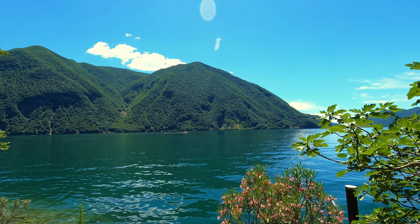I have reached Gandria. Here is a short map. So I started around here in Lugano. I walked to Castagnola, I climbed up here, and down there was the Foundation Bally. So I walked all the way now to Gandria.